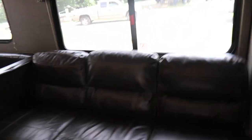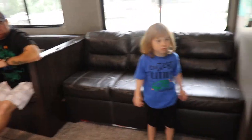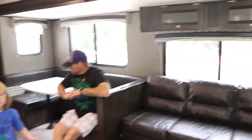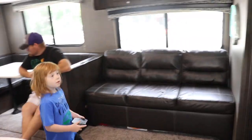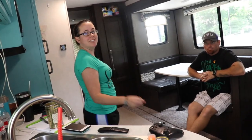So we went to IKEA to look to see what kind of couches and tables they have. So we found a couch. So we will be taking out this couch and that table and making it look more homey. Yay! Don't mind the dirty dishes.